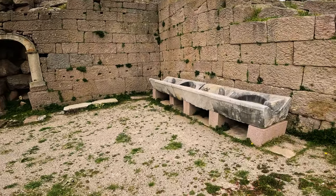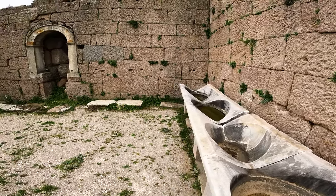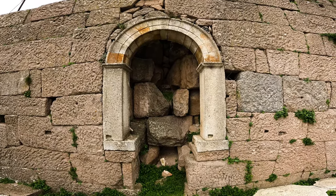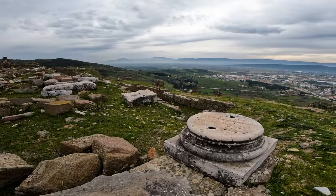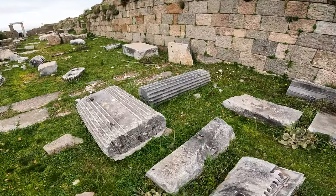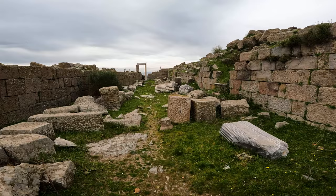I think this was a restroom. These could have been wash basins. Get a load of this altar. Insane. Such nice fluting on these columns. They loved their fluted columns.